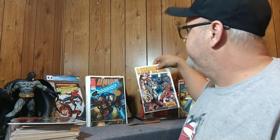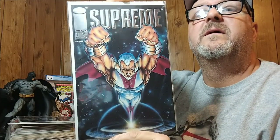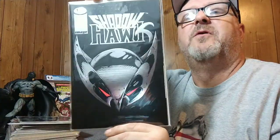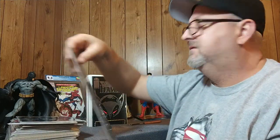Well, we get some Image number 1s. A little run of these bad boys. Let's see what we get. Union number 1. We got Supreme number 1 also. And, ooh, Shadowhawks, or Shadowhawk number 1. Little foil cover, embossed, pretty nice. See, now they have struck my nerd bone. And the last one, Shaman's Tears. Number 1. Last number 1 Image comic.